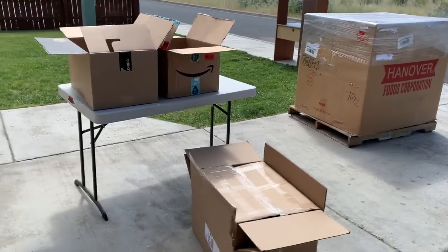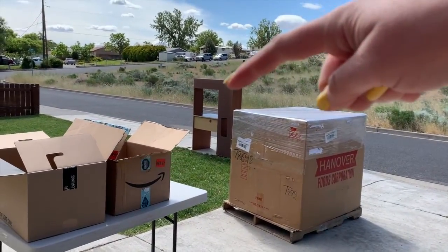All right, so we took some pictures, you know, doing it for the gram, and now I need to get to work. This is not gonna unpack itself. Let's get to it. So here's what we've decided to do. Don't mind that in the back, that's gonna go to Goodwill.